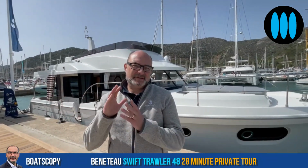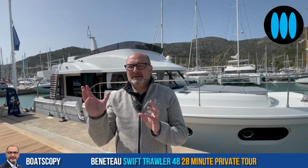Behind you, a really strategical model, the brand new Swift Trawler 48. Our lucky viewers will be able to discover in exclusivity this boat today, a strategical unit in your range. She sits between the Swift Trawler 41 and the Grand Trawler 62, so it's a very important market size for us. And she's a nice blend between the two models she sits between. So very important model for us.